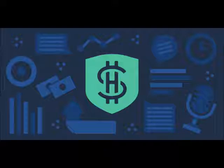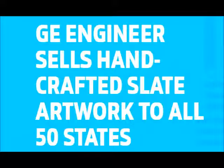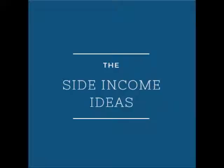Out of that curiosity, in addition to his hands-on skills of working with wood and other materials, Andrew decided to experiment with slate by cutting a sign with his last name written in script letters. He planned to put the sign on the roof of his house and have that be the end of it. However, once he bought the saws to cut the slate, he realized how versatile the material was.